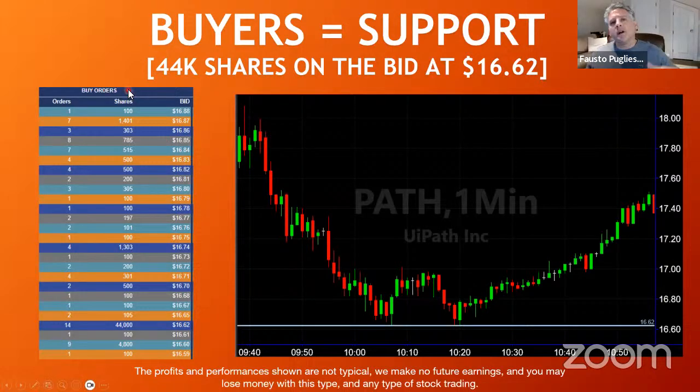When you look over here on the NASDAQ exchange, on the left-hand side, you'll notice that you have a 44,000 share buyer, 14 different orders that make up that order at 16.62. When you look at all the other orders, like 100 shares, 1,400, 500, 100, 44,000 shares is a pretty large block of shares looking to be bought at that price. So in theory, what do you think is going to happen?